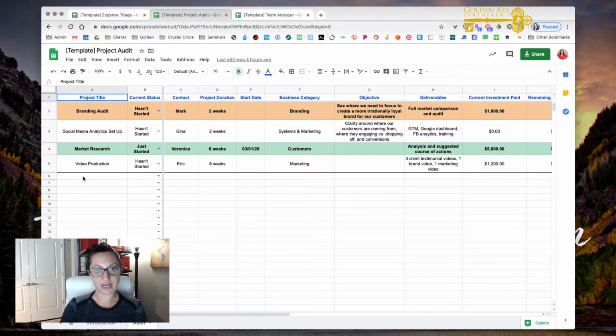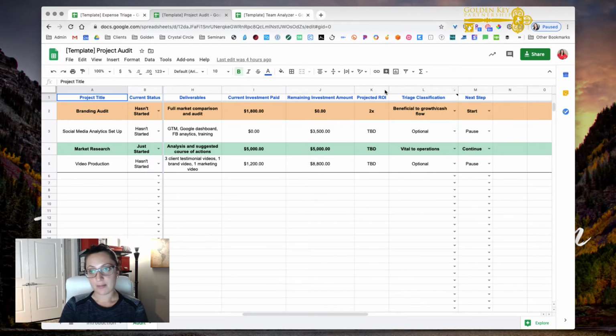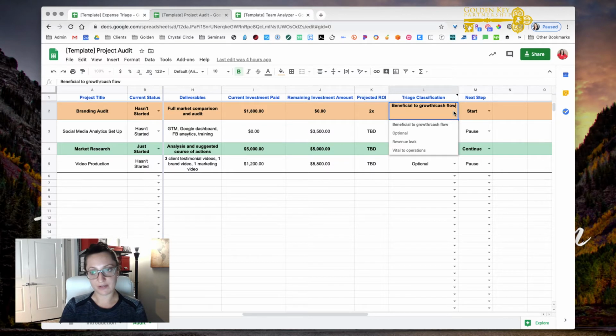But anyway, the project title, what its status is, has it started, has it not started, who the contact is, what the duration is, the start date if it has started, what the category is. I think this is really important. This goes back to my 5 pillars, if you've heard of that. The objective, the deliverables, the investment paid, and then the remaining amount. And again, this is really important for cash flow. If you have a projected ROI. And then the triage classifications for this one are beneficial to cash flow and growth, optional, revenue leak, and vital to operations.